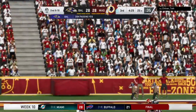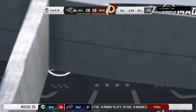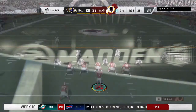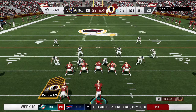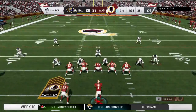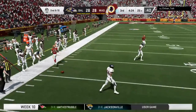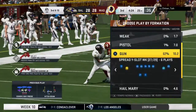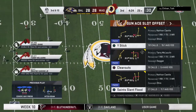Meanwhile, they take a shot to start the drive, but this is going to wind up incomplete. An incomplete pass leads to 2nd and 10 from the 25. Second and 10. Here's Haskins again, and he almost intercepted it. They haven't picked a ball off yet. That probably should have been their first. And it's 3rd down now, 3rd down and 10 yards to go.